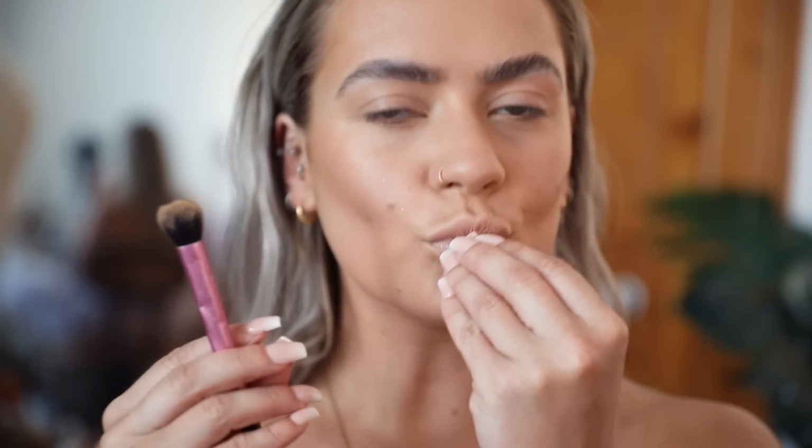I'm going to quickly contour my nose. I'm going to use Hula Caramel. It's a slightly warmer shade. As always, I just need to turn to the window so that I have better light, because I'm side lit right now.